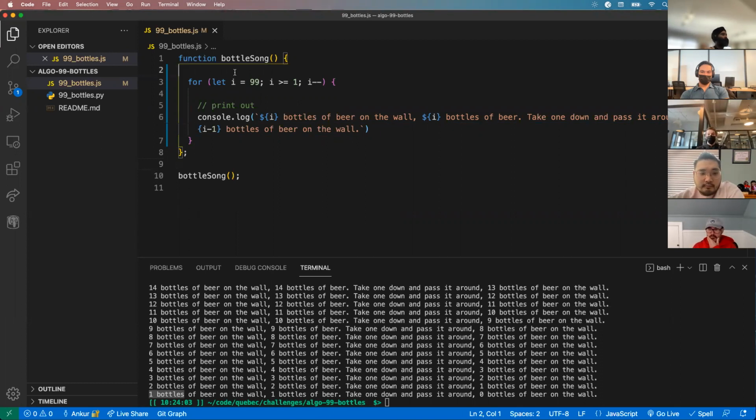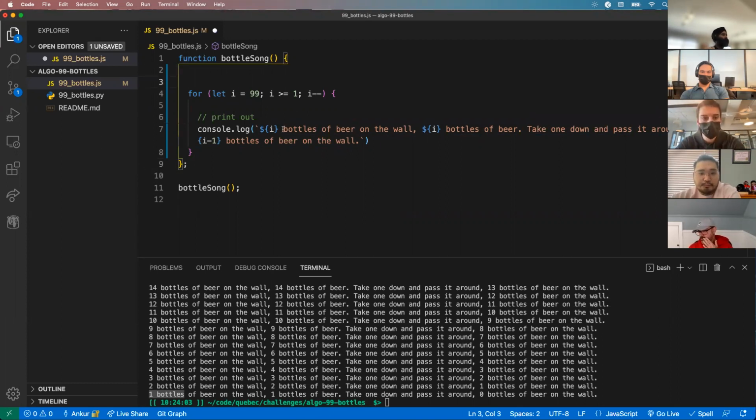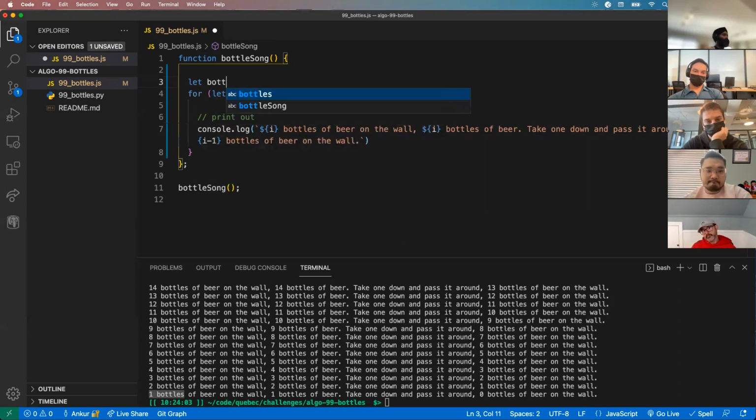I think I have an idea, but what if we create a bottles variable that has an S only when it's greater than 1? Does that sound convoluted or does that work? No, I think that's a good solution. Okay, I was thinking of something even more convoluted, so let's go with your idea. All right, so I'm just going to create a variable. Let's say let bottle string. So str is short form for string. It makes it clear I'm intending to set a string here. So let's have bottle.